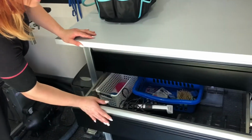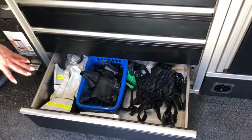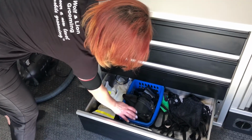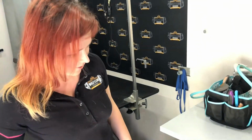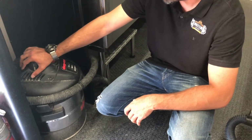Otherwise, I keep my tools in here, blades and whatnot, and our safety equipment here. Every size muzzle you can imagine, cat muzzles, muzzles for flat-faced dogs like pugs and Shih Tzus, that kind of thing. Our gloves for animals who are a little feisty, always need those. So we go through a ton of fur, like crazy bucket loads of fur. So anyways, it's essential that we carry a shop vac, a good working one.